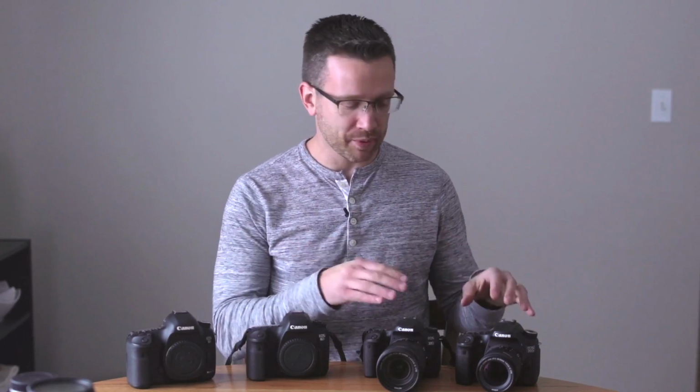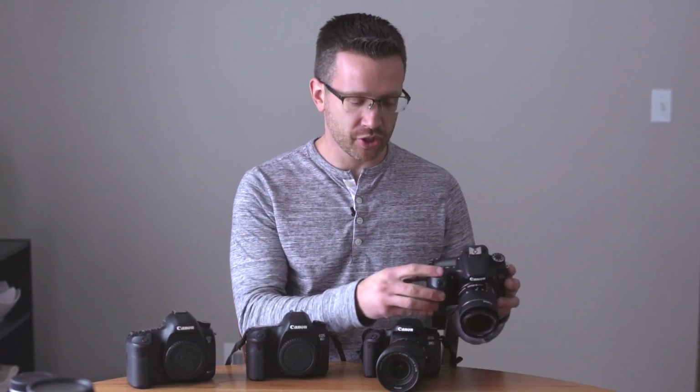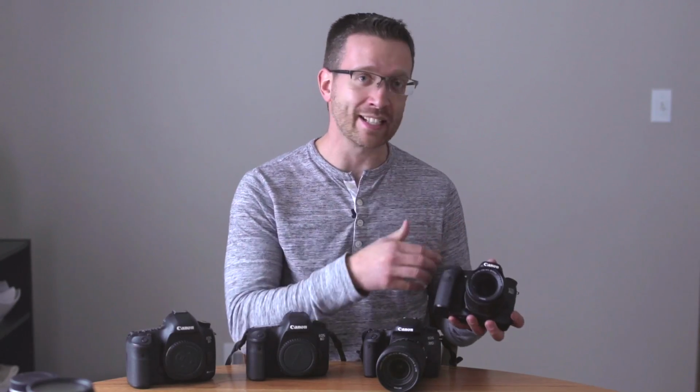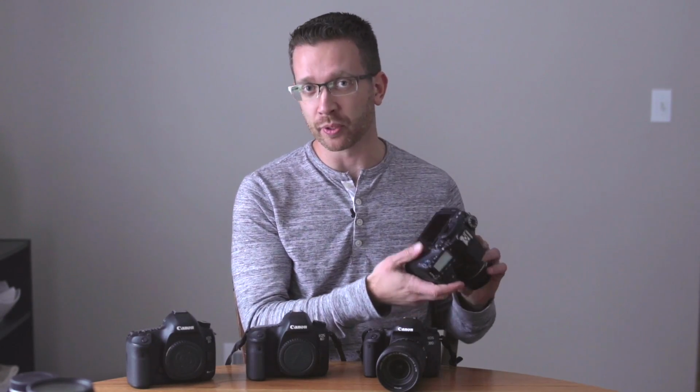One thing that really matters to me as a wedding photographer is to be able to change my settings quickly. And I know a lot of crop sensor cameras only have a shutter wheel and don't have an aperture wheel. Now, a 77D or an 80D is also going to have an aperture wheel, which is really helpful.